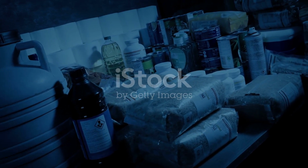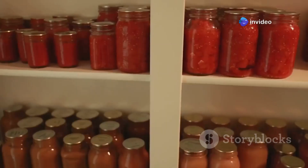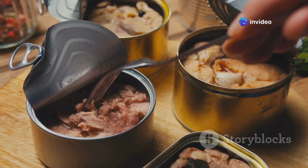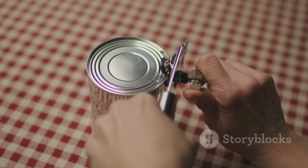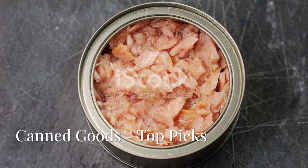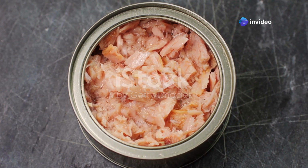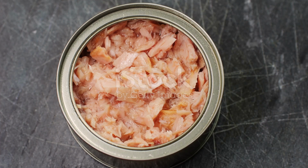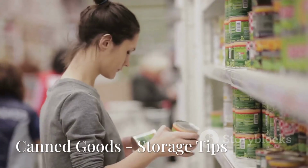Canned goods: ready-to-eat convenience. Why it's essential. Canned goods such as vegetables, fruits, soups, meats, and stews provide immediate access to nutritious food without requiring cooking. This makes them invaluable when power outages render refrigerators or stoves useless. Top picks: canned tuna or chicken for protein, canned vegetables like green beans, corn, and carrots, fruits like peaches, pears, and applesauce for vitamins and morale boosts.